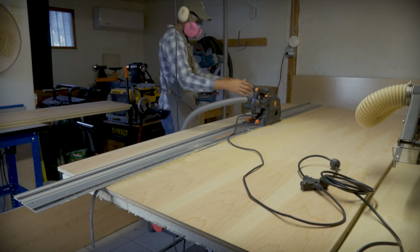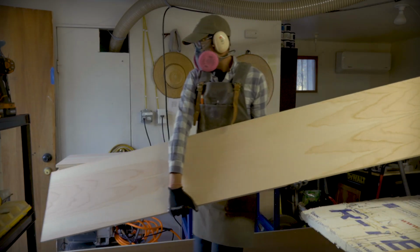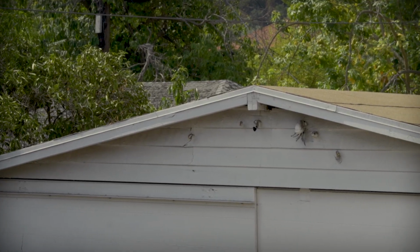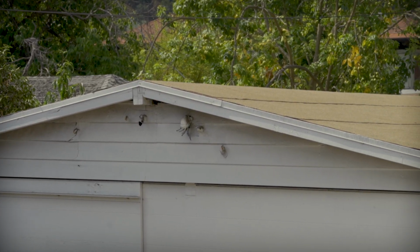So we're gonna attempt to raise the roof of this structure by adding height to the walls and also rebuilding the entire roof system so it has a bit of a steeper pitch. We won't be adjusting the actual footprint of the building, so we won't be gaining any square footage, but we are hoping to vault the ceiling, which should add some extra space overhead.